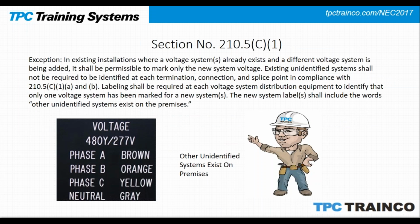Finally, we made it up into Article 210, which is branch circuits. And we've always had a requirement in Article 200 and also in 210 that if we did have different systems, they wanted us to identify those different systems in our facility. So if we had 208/120 plus 480/277, we might see something like this for 480/277. We might see black, red, blue with a white neutral for 208/120.